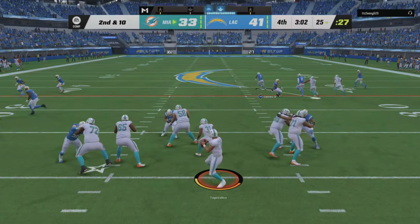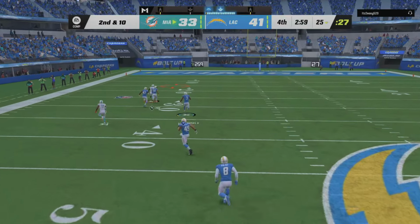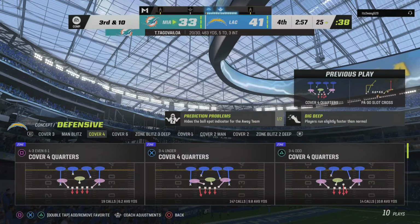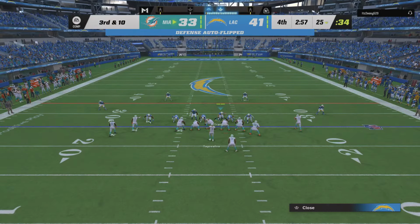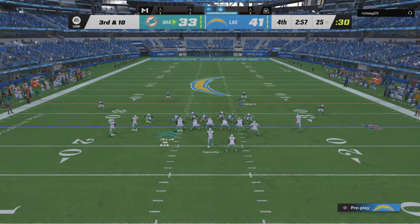They fake the handoff. Now Tua, and going deep for Hill. And he knocks the ball away, and it falls incomplete. I think we're both wondering if we're going to see them try and push it deep downfield, facing a one-possession deficit late, and they certainly didn't disappoint. They gave it an effort.